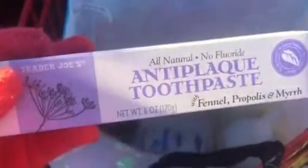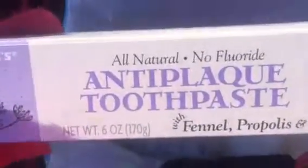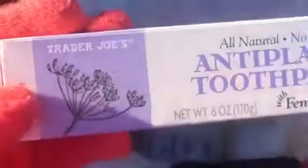Oh, got the light. This one tastes really good. And then some hygiene products, the anti-plaque toothpaste, the fennel, propolis, and the more fluoride, all natural toothpaste, is there.